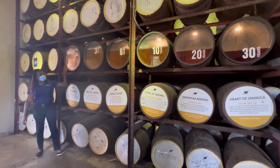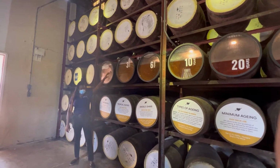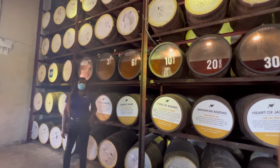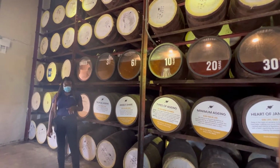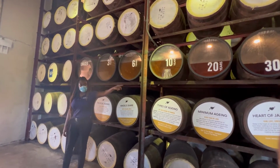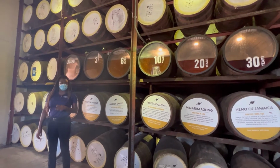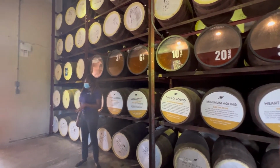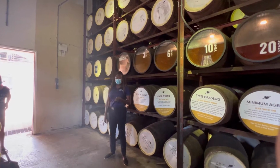Now, this is a display. Rum is in the glass, not the barrel. We just want you to understand how the rums will evaporate as they age. So it starts here, but by the time it gets to 30, that is what we have left. So we're losing a lot of rum. Now rum doesn't only evaporate, it gets smoother, sweeter, darker, and more expensive.